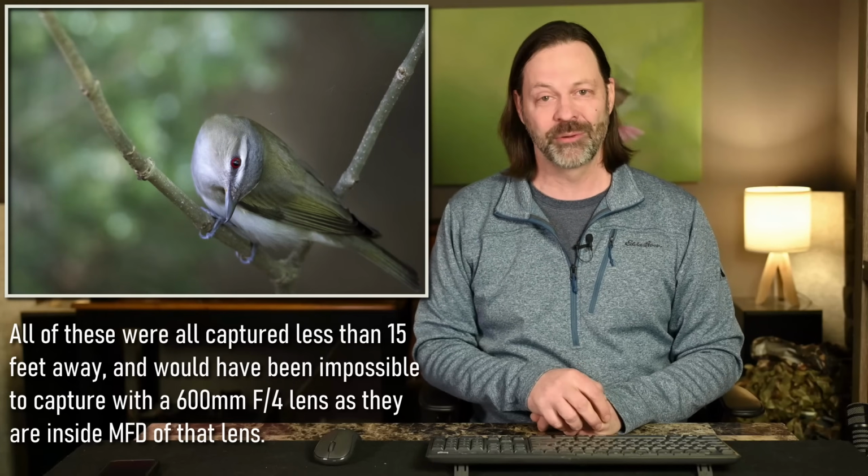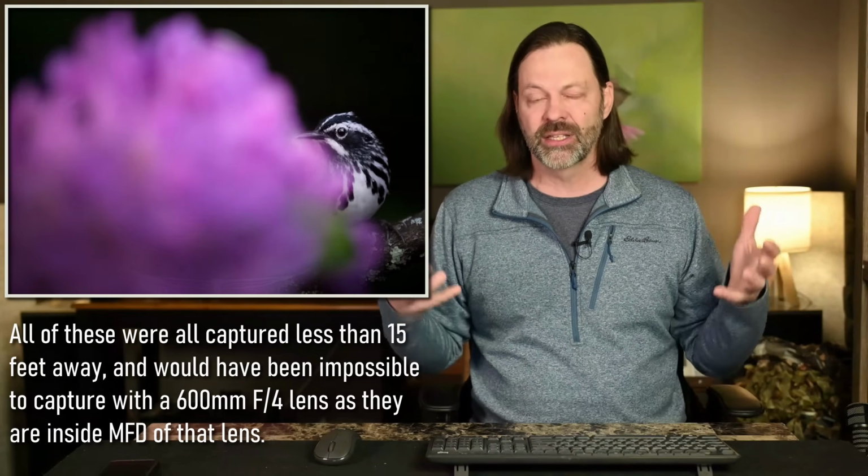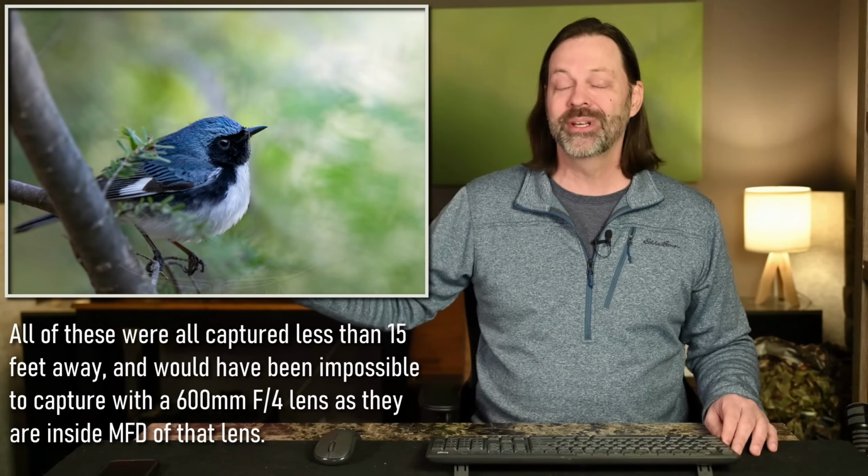And I didn't find every picture I took. I just took the last couple of years. Everything that I can specifically remember being less than 15 feet. Many of these at 8 feet, and I even have one or two in here that I took with a 300mm lens at probably less than 8 feet.